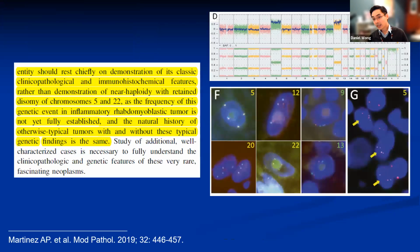Having said that, it is important to stress that at the moment, the diagnosis of IRT is a morphological and immunohistochemical diagnosis. You don't need to demonstrate the near haploidization because in some cases it's not present. And they found that those that do have it and those that don't have the near haploidization seem to behave in exactly the same way. So it is a little bit academic at the moment to demonstrate that.